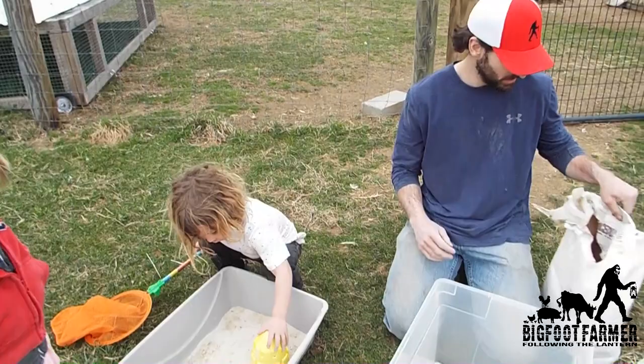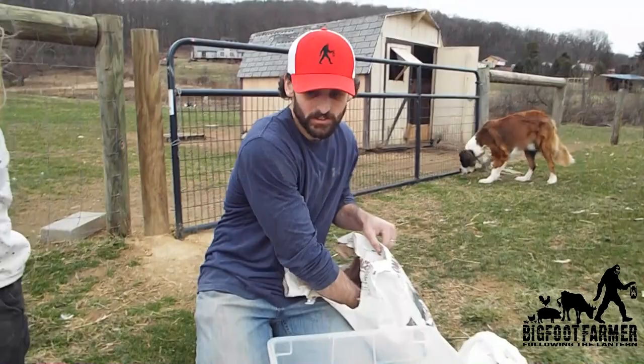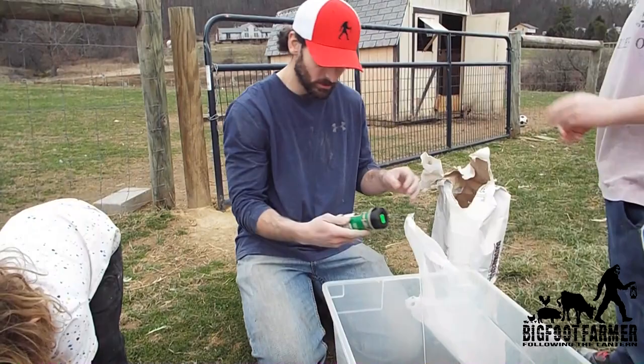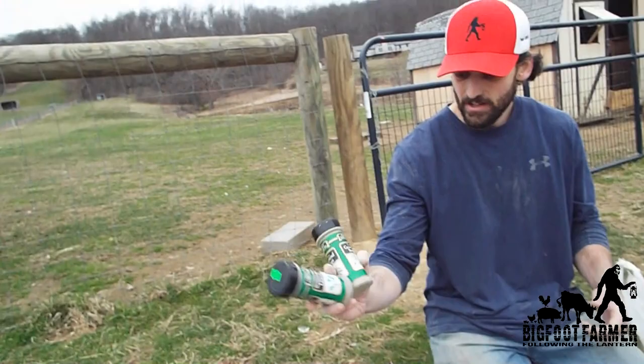And then what else goes in the chicken sandbox? I mean the chicken bath. So we're going to throw some DE in here. We're going to throw some pine shavings. And the other things we're going to put in here. Oh, totally. We all help. It's some ground sage and some rosemary. And this all helps get rid of the mites.